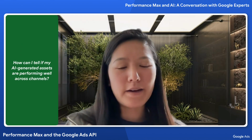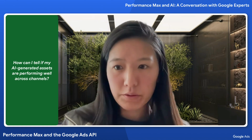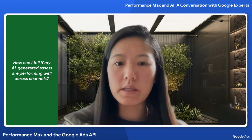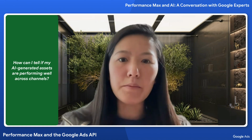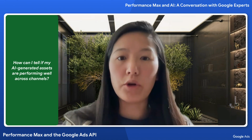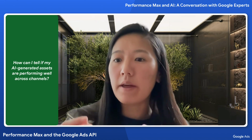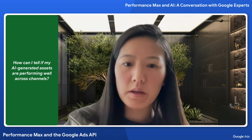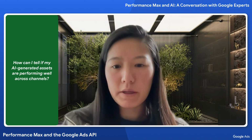Yes, 100%. So one of the launches we did last year, and I was very personally involved in, was asset group reporting. And then this year at GML, we also announced asset reporting. So with the combination of those two, you can see how your asset groups are performing in Performance Max. The best practice there is to add more assets and asset groups, up to the limits, to help the AI learn where to target and what performs well versus not. And then the asset reporting that we just announced will have asset level details of what's performing well and what's not. So your generative assets that you decide to use should be in that report.